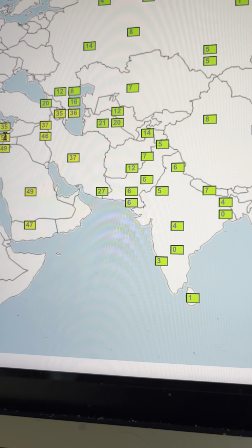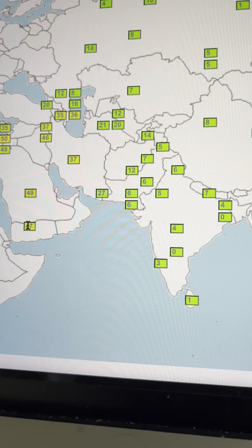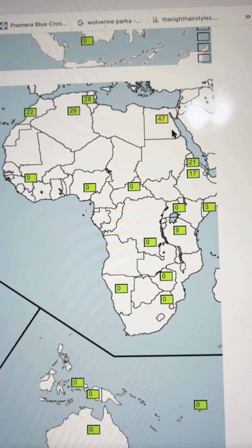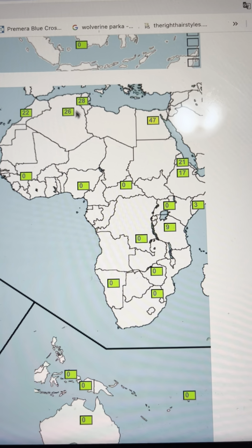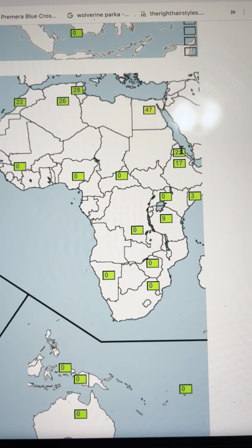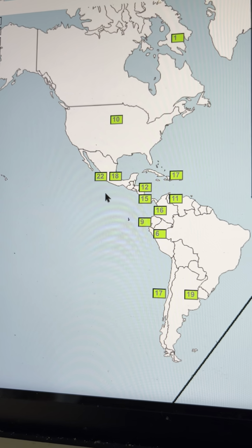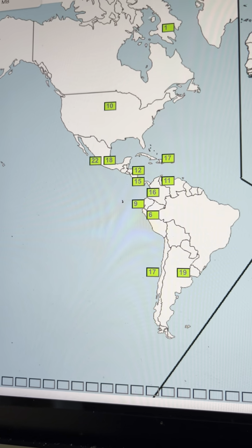In Asia, I'm mostly related to Palestinians, Jordanians, Saudis, Yemenis, and Iraqis. And if you go to Africa, I'm mostly related to Egyptians, Tunisians, Algerians, Moroccans, and Eritreans, okay? And then in the Americas, I'm mostly related to people in southwestern Mexico. But it gets more interesting, right?